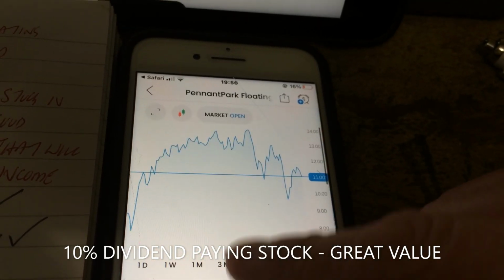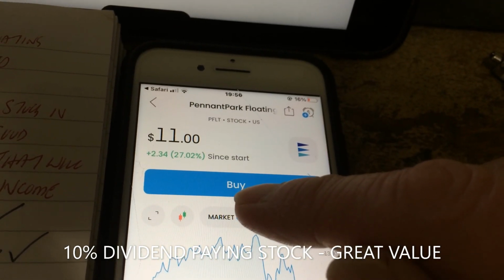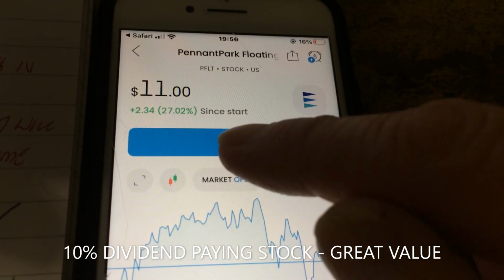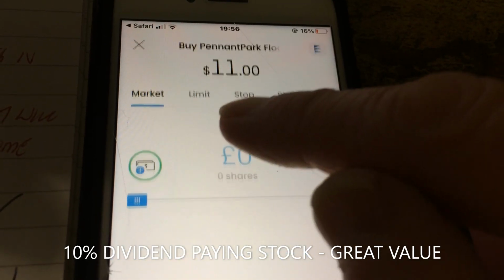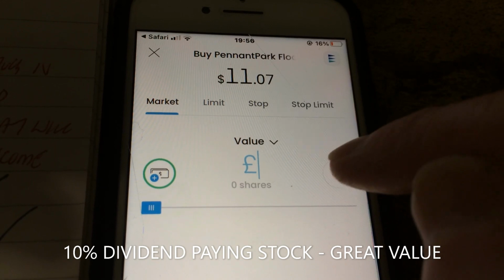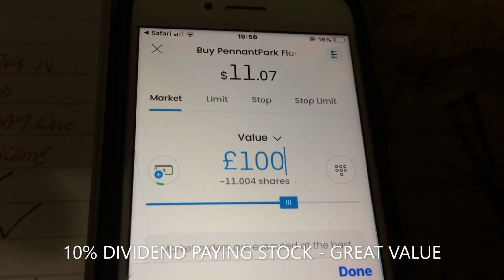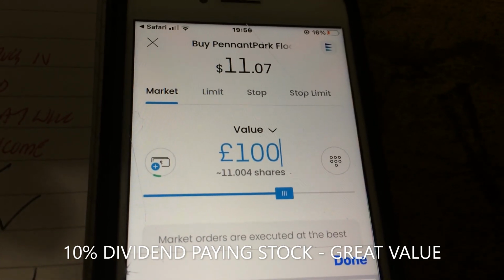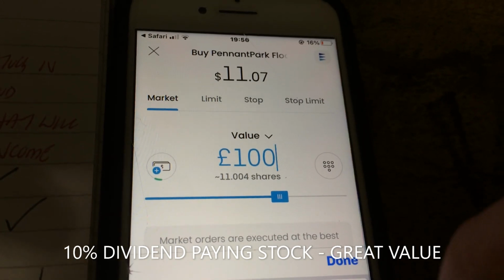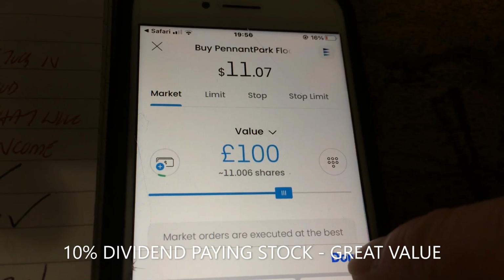As I say, I'm using the Trading 212 app, Pennant Park Floating Rate Capital Limited, and I'm going to go to buy. I'm going to buy the value worth of stock. I'm going to start with £100, which in theory pays just under 10% per annum. So my £100 invested will give me a £10 passive income. If we go to done, then that equates to 11.006 shares.